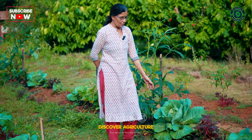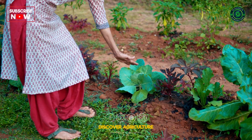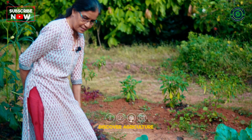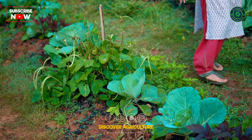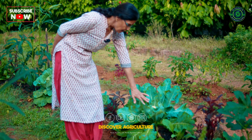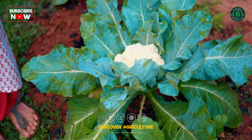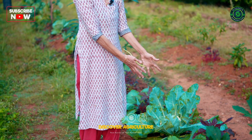And this is the second batch of cabbage which is still in the growing stage. Once the growth is completed, the bulb formation will start. This one and this one are the next batch ones. So once this is harvested, I will remove it, pluck off the whole thing, root it off, and then I grow another vegetable there, so that bed will be used further.